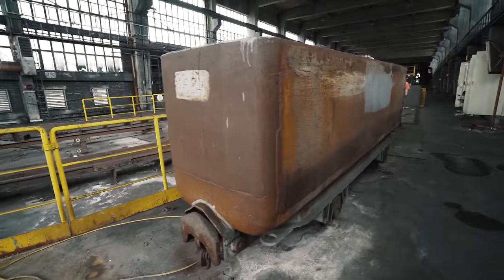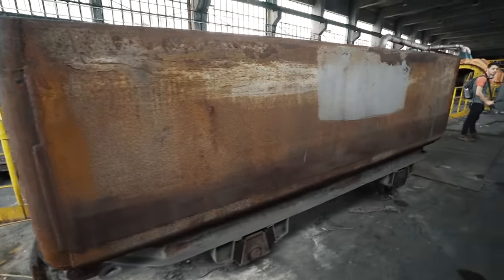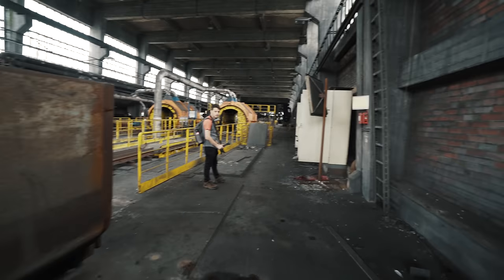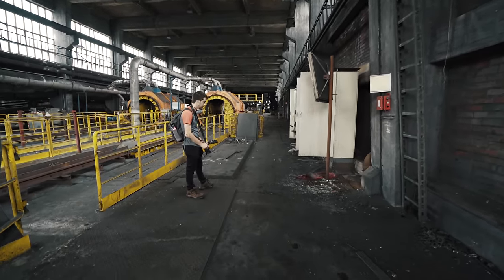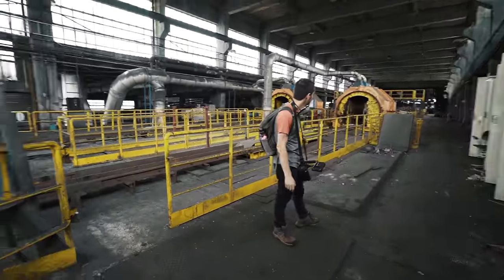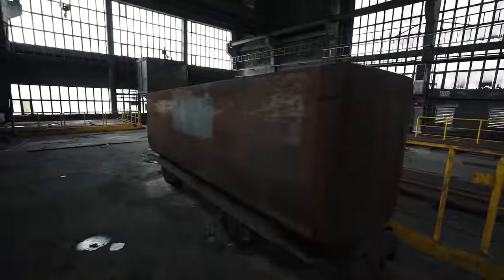This is a pretty big minecart right here. This might have been the standard size for all of them, and then those might have just been like work carts down there. It makes sense because that's a tall. Yeah, and you can fit a lot more coal in a cart this size.